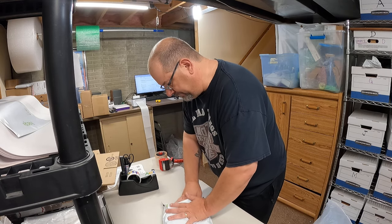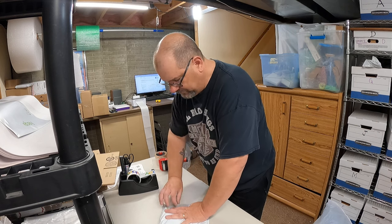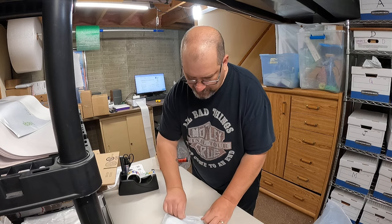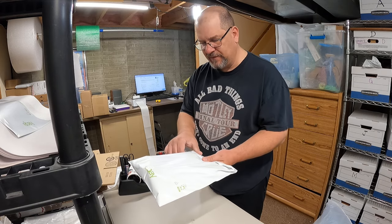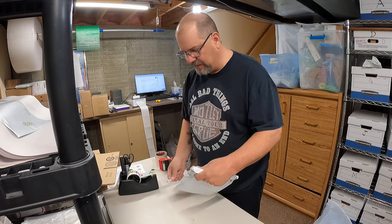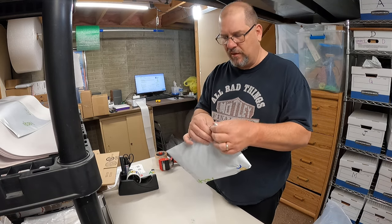Slide that in there. Oh, I forgot the thank you card, but that one's just going without. And then I always, like I said before, tape up the edges just to make sure no loose flaps get caught in a machine or anything like that. That's me being extra, I guess.